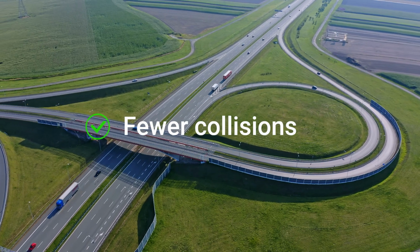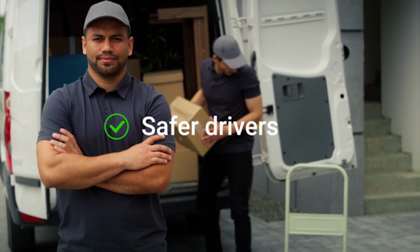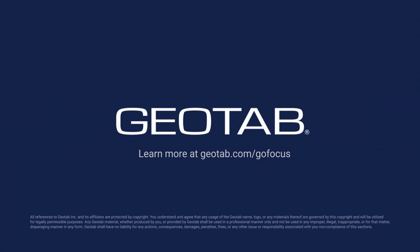Fewer collisions, lower insurance costs, safer drivers. GoFocus brings it all together. Geotab GoFocus drives safer together.